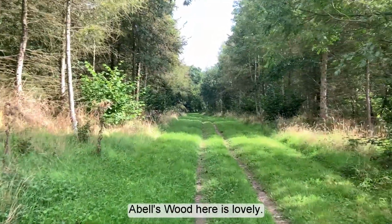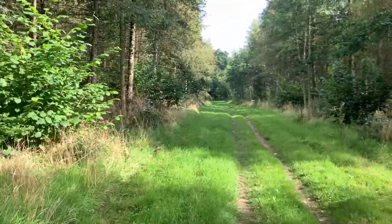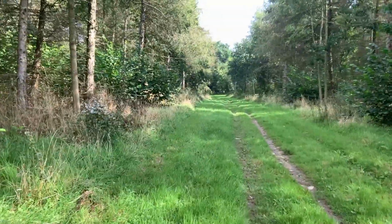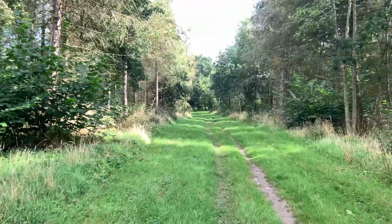Just going nicely downhill. Yes, downhill, that's a good thing, isn't it? Through yet another piece of the National Forest. We're now north of Bradgate Park. A little bit of road walking. We had to dodge a few Chelsea tractors and the like.